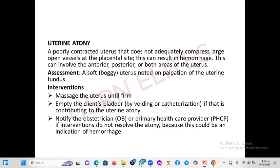uterine contraction being affected. So you have to do an assessment to find out whether the bladder is full or empty. If the bladder is full, you have to empty the bladder. You also have to massage, and check the position of the uterus as to whether it is in the midline position. If it is shifted, it could lead to uterine atony.